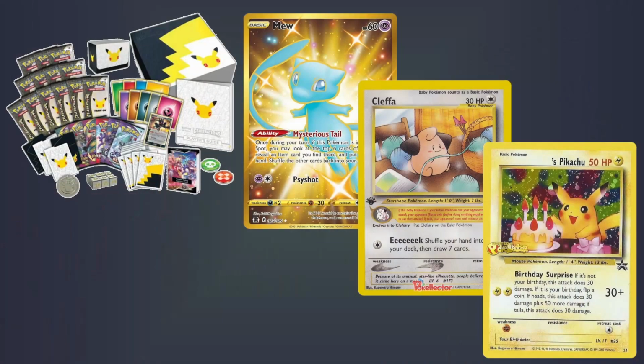My personal favorite artworks in that set would have to be the gorgeous gold Mew. I also really love the Knitting Cleffa reprint card. I think it's absolutely stunning. And the other reprint card that I really, really enjoy would have to be the Birthday Pikachu. That was one that I never got my hands on originally, so it's really nice to get this beautiful reprint of it. It's super sweet. It's very cute. I think the confetti holo they've done in all these reprints is really fun, very reminiscent, and I absolutely love it. So it is a fun set to collect.